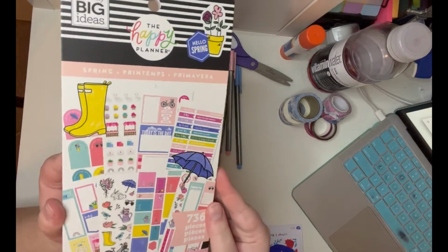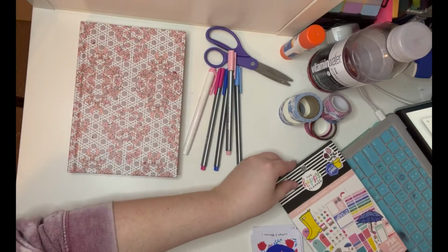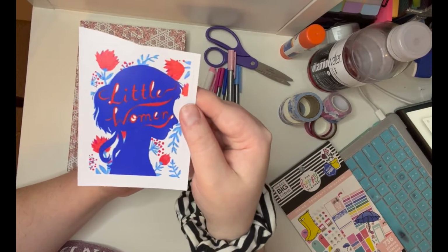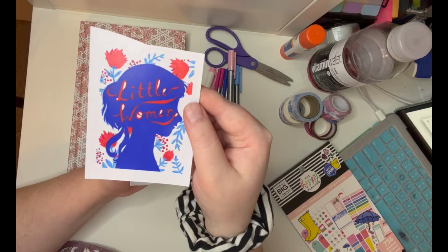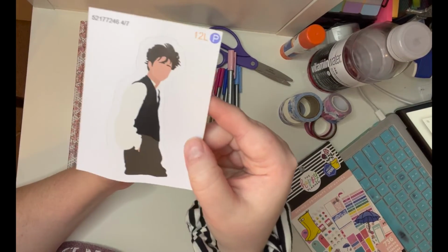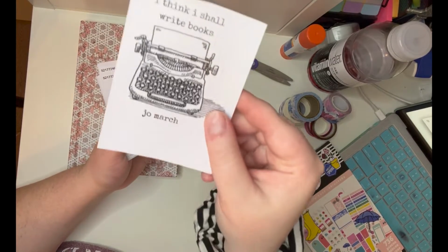Then I have this spring sticker book from the Happy Planner. This is so cute. It's got all the cottagecore-y spring vibes. I just love it. And then we have some Redbubble stickers. The first one being a royal blue silhouette of a girl's head with red Little Women written across it and red flowers. This one is Laurie in that sort of blocked out illustration style of just colors.